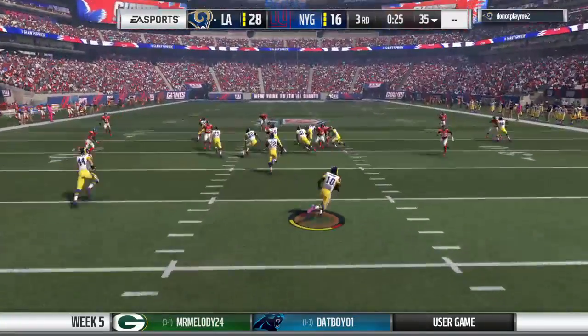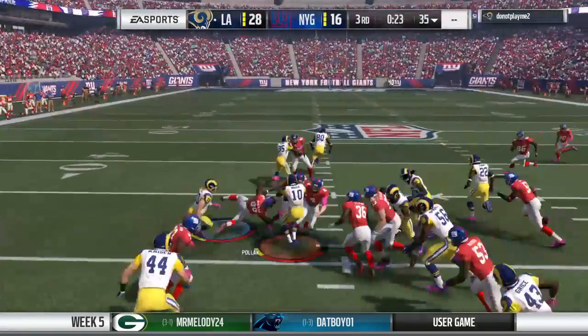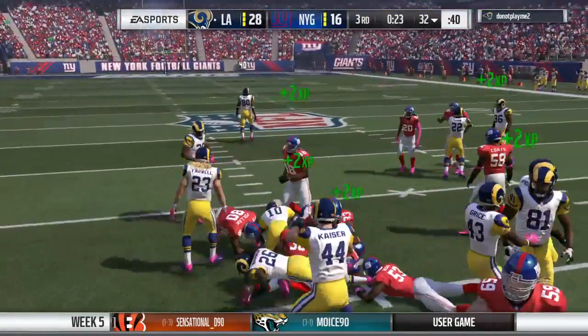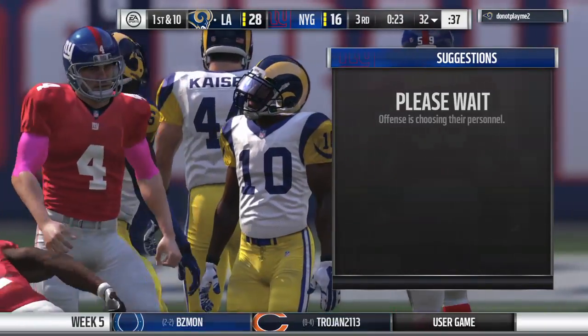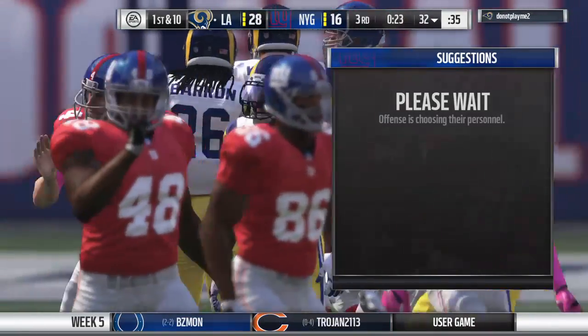This is fielded at the chalk of the 10. Solid return, pretty good field position. They'll start at the 32-yard line. The Rams offense now making their way out to take over.